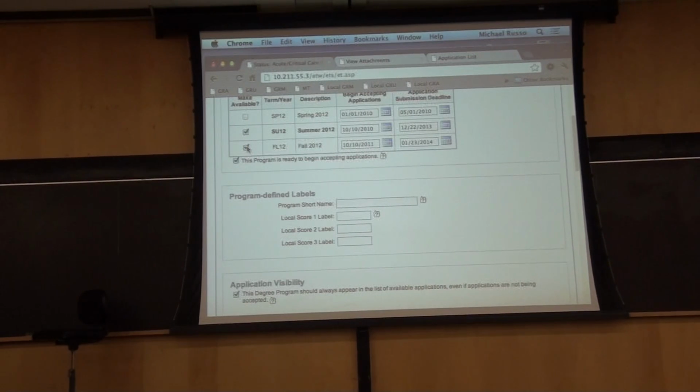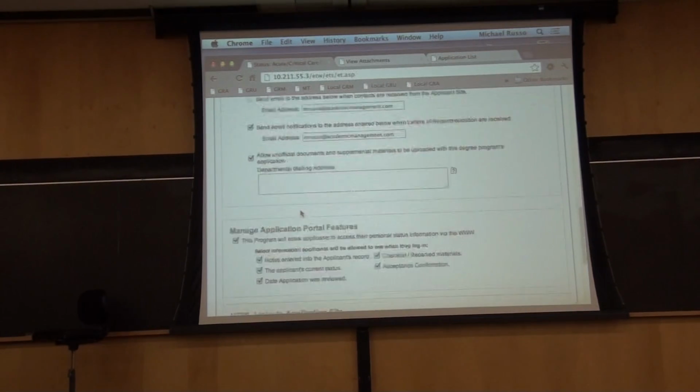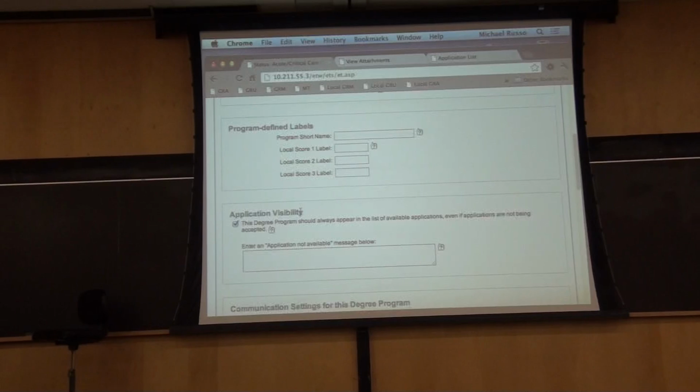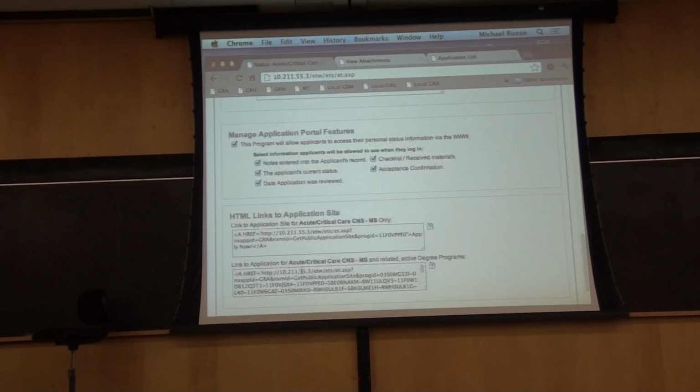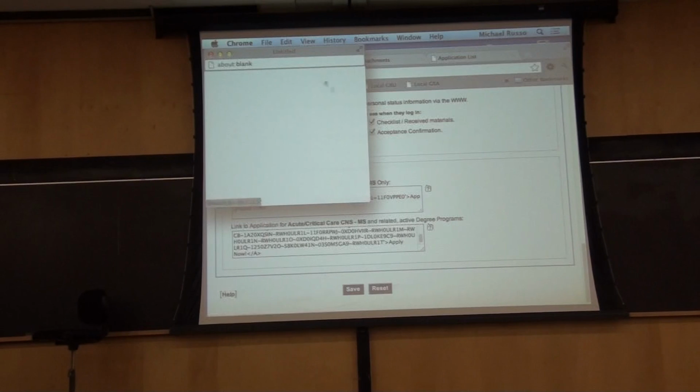Okay, yes? So we do have to check the box to turn applications on though. Yes. If we set our date correctly, we don't have to come in and turn it off. That's right. It's like the automation. It'll automatically become available or unavailable based on the date range you set. Okay. Yeah, I think we're good here on this page. Any other questions about the status page before I move on?